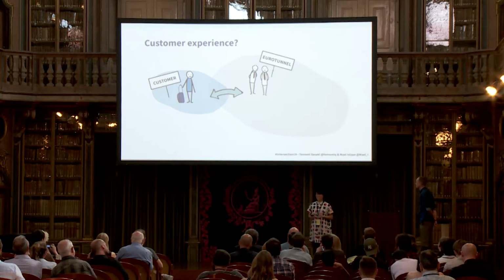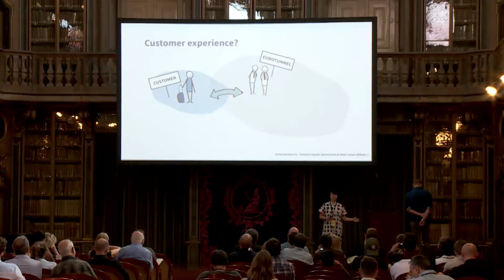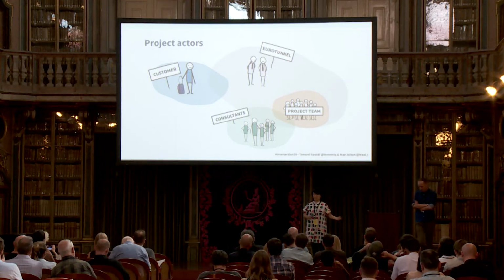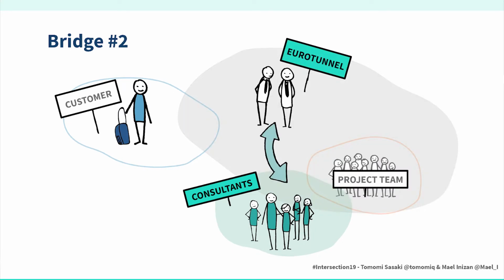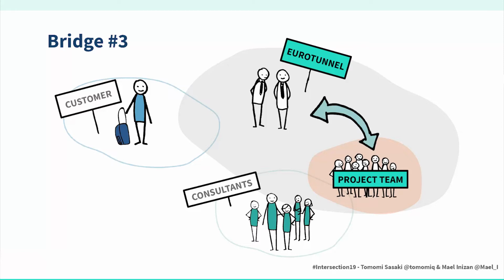All right, so customer experience. The most important bridge is between, of course, customer and Eurotunnel, but we can't work on this directly. So what happened was they set up a project team from all parts of the organization, and then we were called in as consultants to help them. So the first bridge that we'll talk about is the one between our team and the project team. Second one is our team and the bigger enterprise, so Eurotunnel's huge organization. And third is the project team and their company. How do we take what we did within our project and scale it to the rest of the organization?